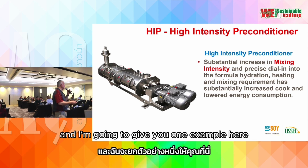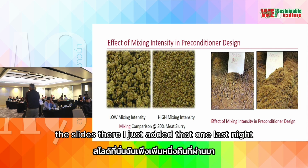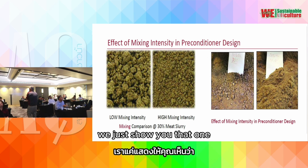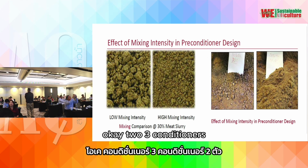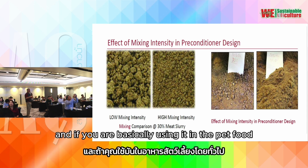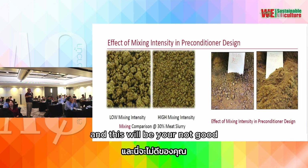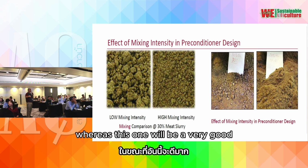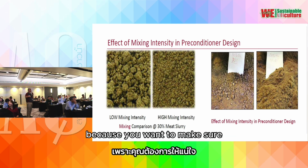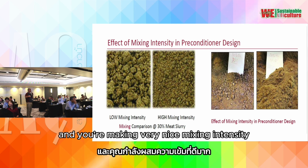I'm going to give you one example here, which is not in your notes, in the slides you got. I just added that one last night to show you. You can see the two mixers, two preconditioners. If you are using it in the pet food industry, making a lot of meat slurries, this will be your not-so-efficient preconditioner, whereas this one will be very good, because you want to make sure your meat is getting mixed and you're getting very nice mixing intensity.